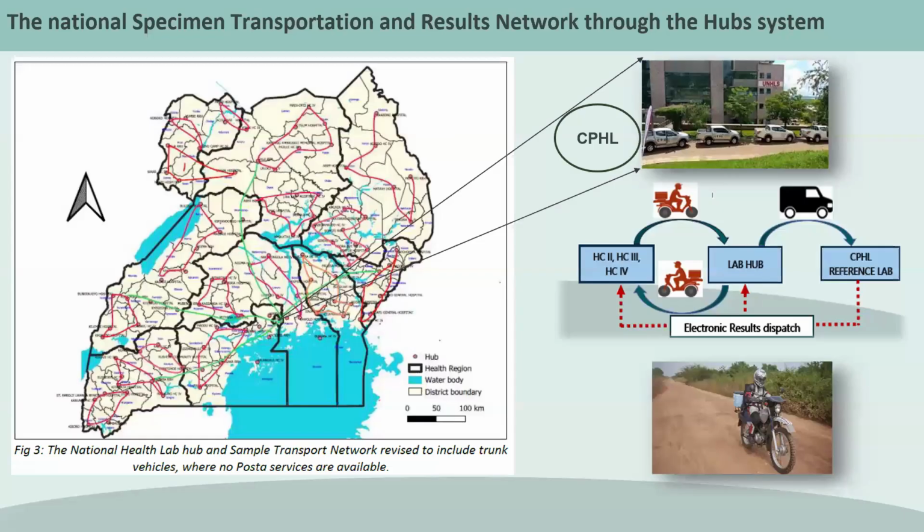The slide you are seeing gives you insight into our laboratory network. On the left is the map showing the national lab network, indicating how specimens are transported and results are returned from the different laboratory hubs across the country to the centralized testing point at the CPHL, found in the southern part of Uganda. And on the right is an illustration of how samples are moved from the facility through motorbikes to the hubs, which are mini centers of excellence within the countryside, and how they move by vehicle to the viral load testing at the CPHL.